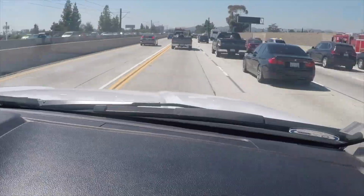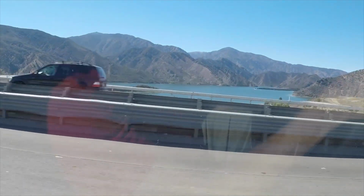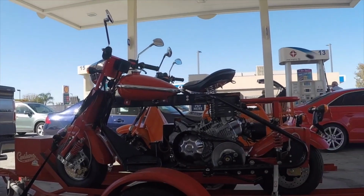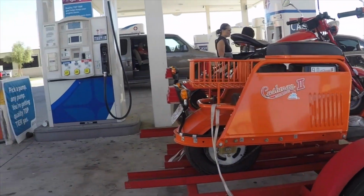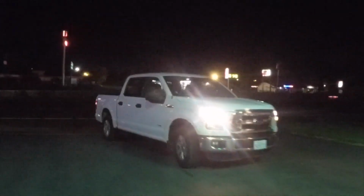Once we finally got the motor loaded up, it was time to hit the road. The drive up to Sacramento is just beautiful. There's tons of things to do, tons of things to see. We actually saw these bitchin' hot rod looking mini bikes about halfway up. But after all was said and done and 8 hours of driving, it was finally nice to check into the motel and get some sleep.